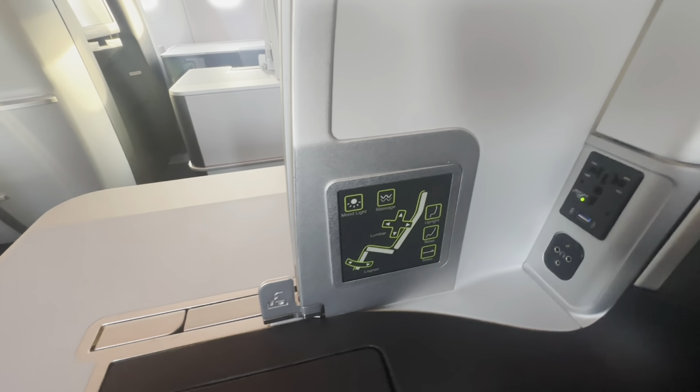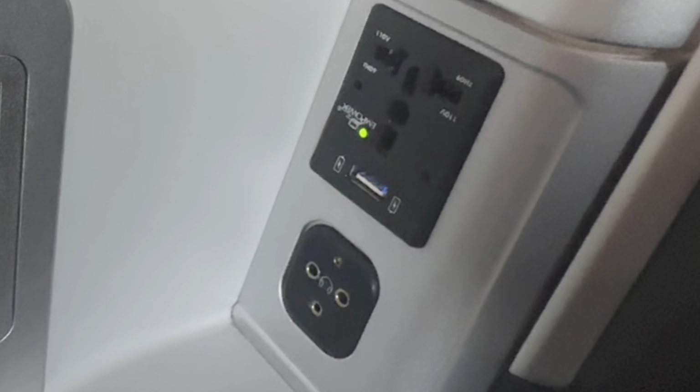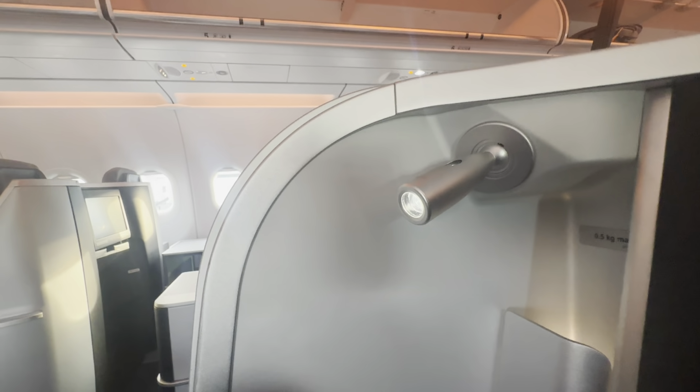Beside me you got two seat controls, as this is a lie flat seat, along with a USB port and a plug outlet beside it. An adjustable reading light where you have buttons to press for your preferred setting.